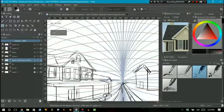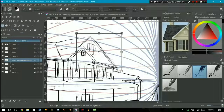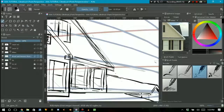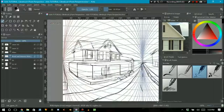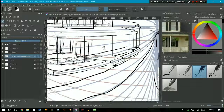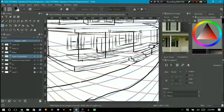Now, throughout the time that I've been drawing this image, I've found that having a layer that's designated specifically for guidelines is extremely useful. If you look at my layers, you can see one that's labeled GL for guidelines. I also have a layer that's specifically for pillars. And throughout this entire video, you see me delete the pillars, make them again, delete them again. It's kind of a convoluted process.